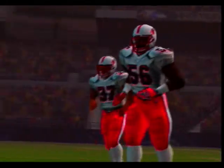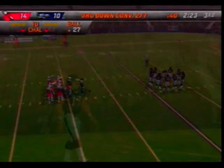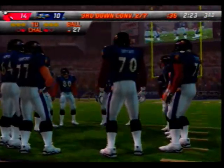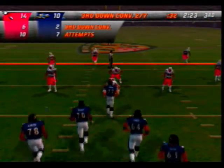With the pass, this one falls incomplete. A little bit long, overthrowing the receiver. That might have had something to do with his follow-through. If you release the pass just a little late, you're going to see underthrows or balls thrown into the ground. If you release it too early, you see an overthrow like that.